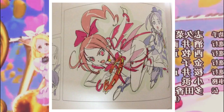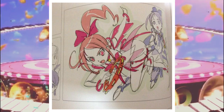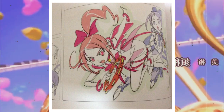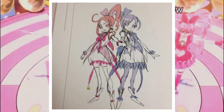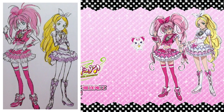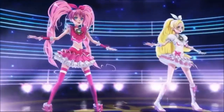Now looking at the betas, the first ones look a lot more like Heartcatch. Despite that, Melody still looks rather aggressive as she attacks with her tambourine. Rhythm is seen off to the side in purple. The dangling skirt fabric is lively, giving me the impression they wanted motion. This would explain why they went with frills in the final design. This second prototype is much closer to the final versions. Hibiki's twin tails are much shorter and messier. It's still a good look, but I guess long hair on both the girls matches better.